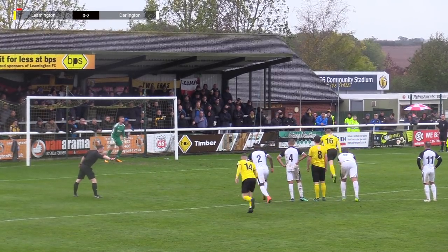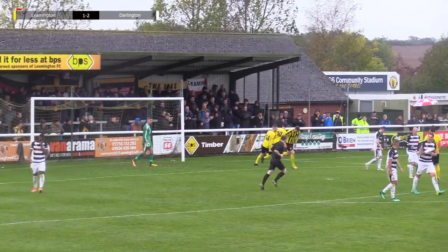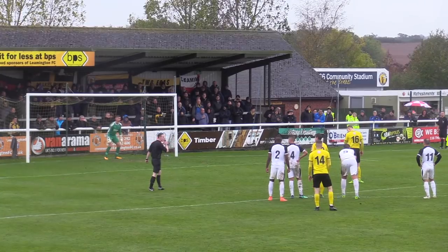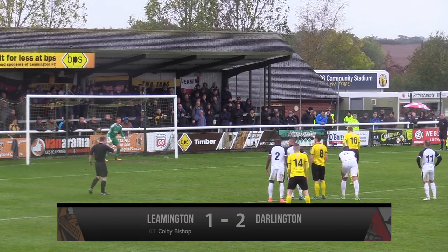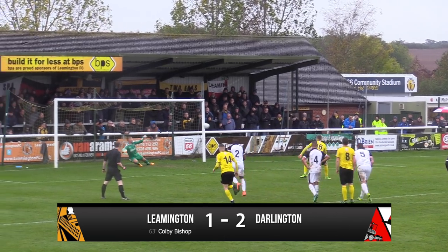Come on, Johnny. Here it comes. And he blasts it. Keeper Johnny Madison dives to his right, but a great shot. Great penalty. Puts it in the top right-hand corner. And that puts them back in the game here now. Bishop scores.